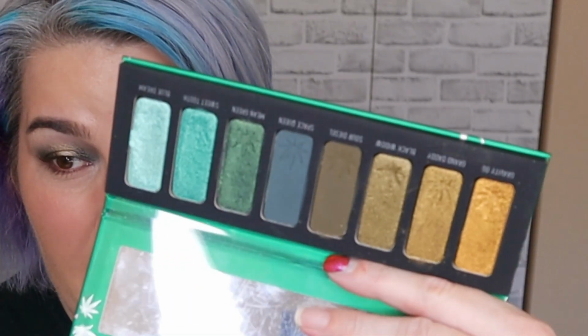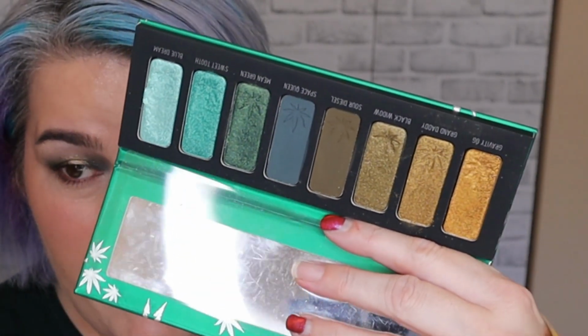The next two I have is the Smoke Sessions and Smoke Sessions 2 palettes. And these ones, listen, are fantastic. They're just beautiful eyeshadow palettes. Picking my favorite and least favorite in these was hard because I feel like I like every single one of these.